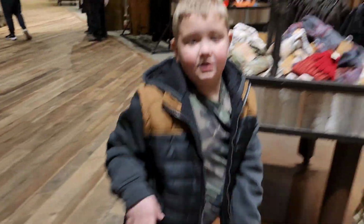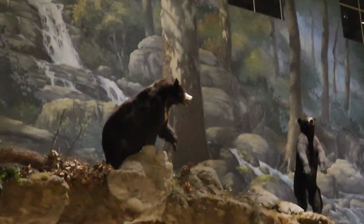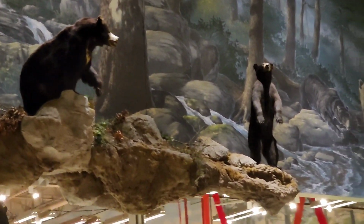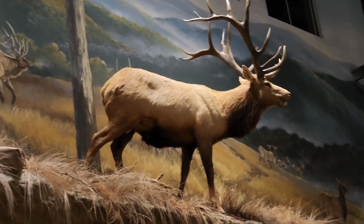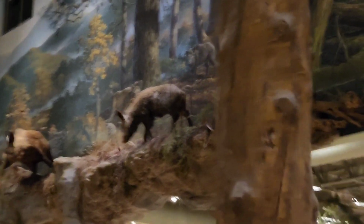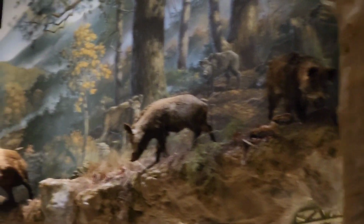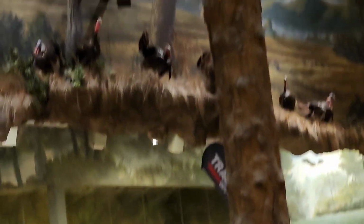All right, let's go look around. So guys, we're gonna look at all these animals they got on the wall. They've got a bunch. They've got some bears. Where are those bears? Those are black bears. Yeah, those are black bears. Over here, we got an elk. There's an elk right there, I believe. Then you got, look up here, you got some wild boars over here. Those are boars. Look right up there. Those are huge wild boars. They're like pigs.